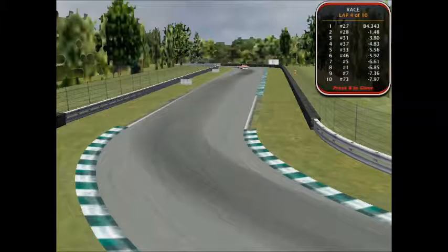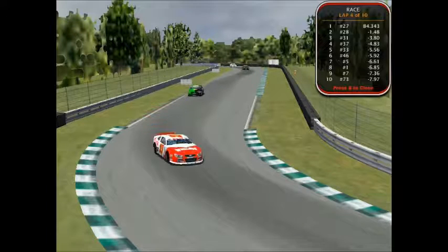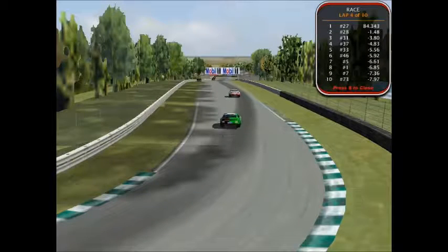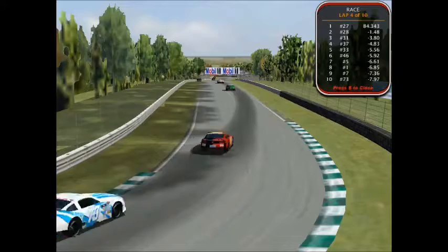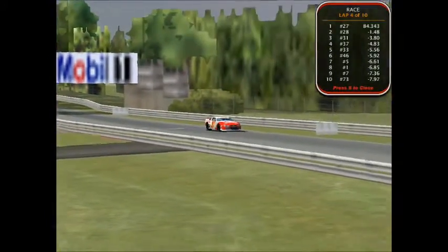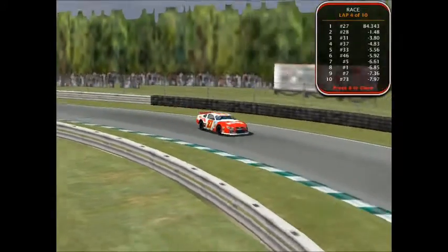I have no idea which track we'll be heading to next. The schedule has not yet been fully determined because certain tracks have not been made for this series. You've got to try and guess and put different racetracks in.